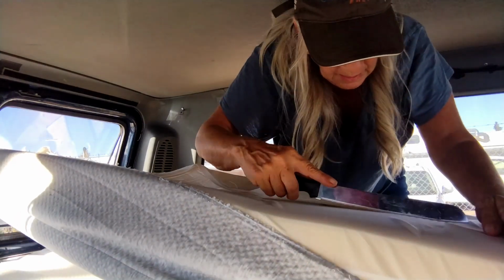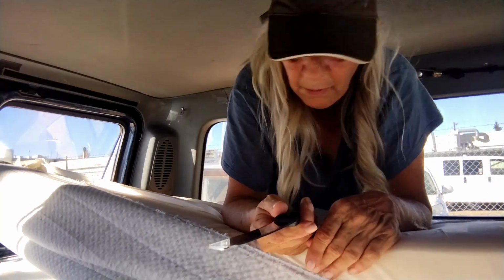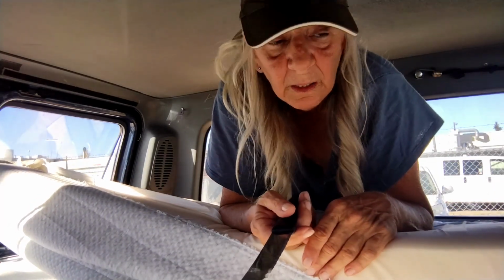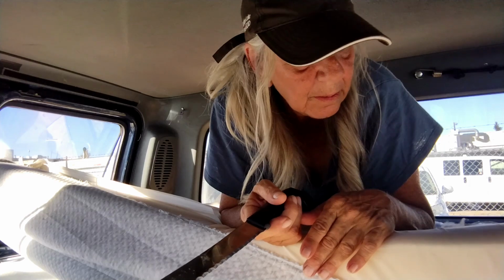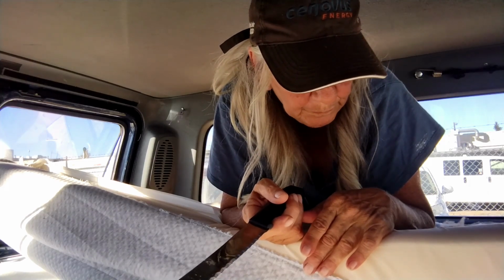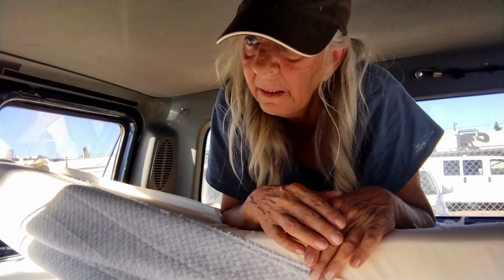Try to get a straight line. It's pretty easy if you're following, you can kind of gauge. I don't know, I might measure it out. It doesn't really matter because the van curves, so it's not going to be a perfect square. So yeah, I will come back once I get this cut.